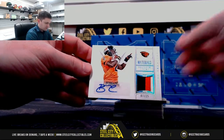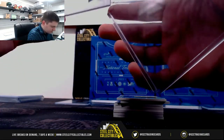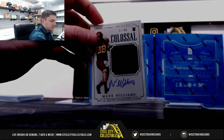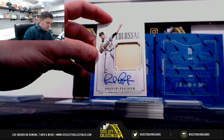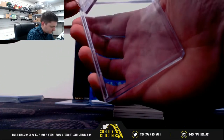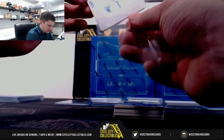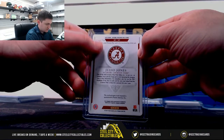Nice Brandon Cooks, 7/25, three color patch auto, seven. Max Williams, 37/99. Again, seven. Philip Pfeiffer, 75/99. So that's five. And our 101 Julio Jones printing plate. Alabama. So 101.